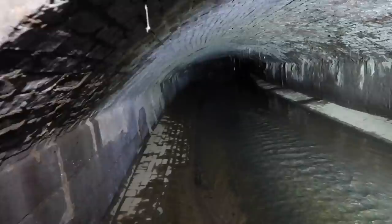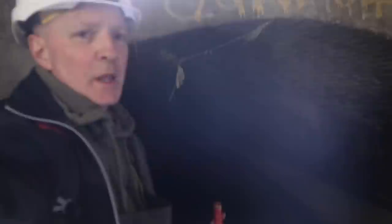Okay, we're in. Fortunately, the brook is quite gentle at the minute. The floor's a bit slippy. Stinks a bit down there. We've got the gas meter with us, so we'll head onwards and see where this goes.